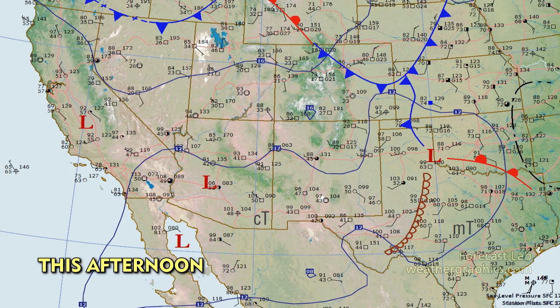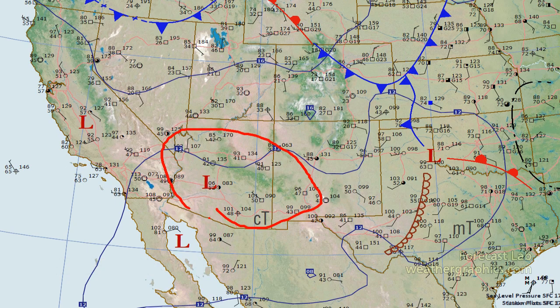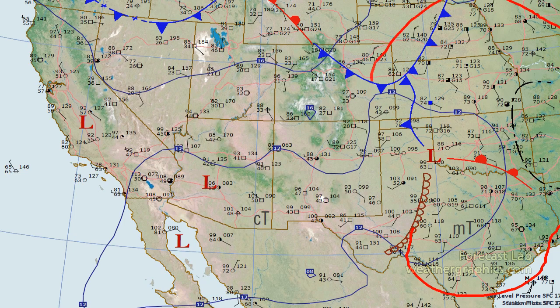Here's how things look in the southwestern U.S. The progressive westerly flow is still scouring out the moisture there in Arizona. Dew points are sagging into the lower 50s and into the 40s. So the only place where we have any moisture, just a little bit, is in the higher elevations of the mountains, and of course the rest of it is confined to the lower plains.